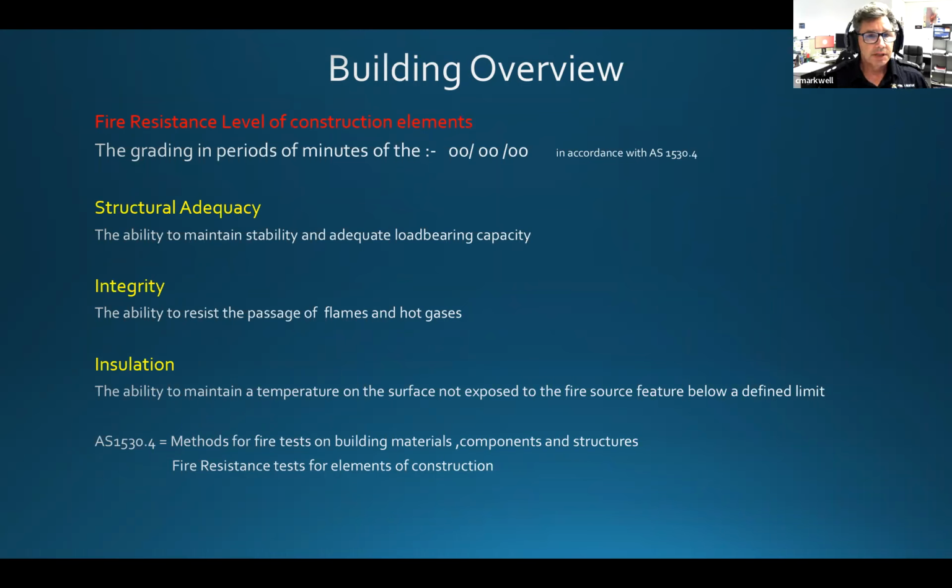So in terms of the building overview, there is a requirement for a thing called a fire resistance level. Now, the building code, depending on the nature of the building, the size, the height, the occupancy, and so forth, will prescribe a fire resistance level for certain elements of the structure. As you can see on the screen, they're reported incrementally in minutes on a grid system of structural adequacy, which is the capacity of that individual element to maintain its stability, principally for load-bearing purposes; its structural integrity, that's its ability to resist the passage of flame across the actual item; and its structural insulation, or its insulation capacity. That effectively is about its capacity to stop temperature transfer through that element from the hot side to the cold side. And again, they're rated incrementally in a number of minutes, and we'll see that.